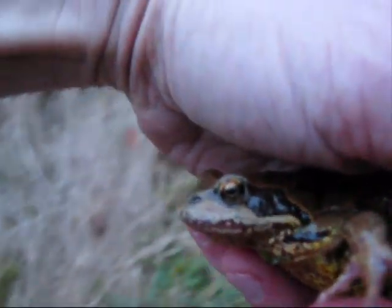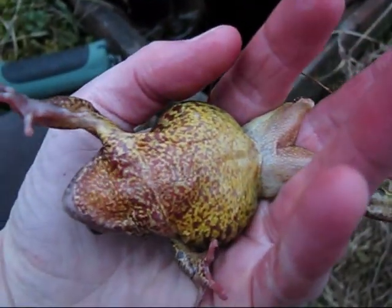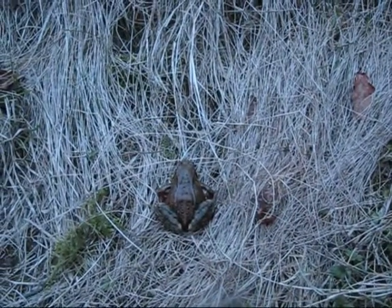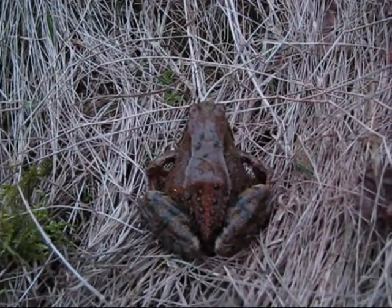Hello, froggy. It's a very fat female, so pregnant. Pretty eager to get away from me and to get to a breeding site. I think it would probably help with that because you're a long way off. And you're probably late.